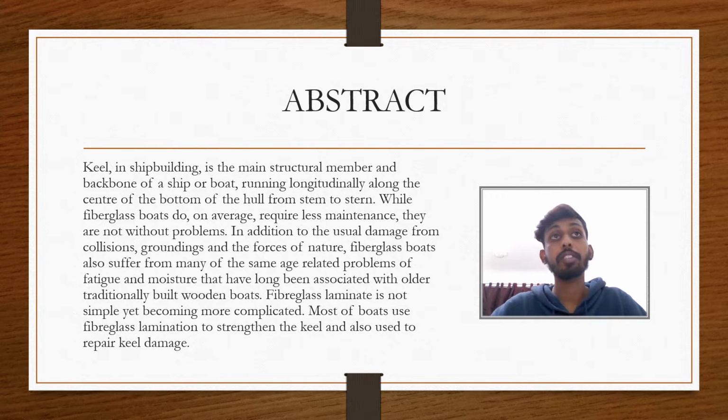So, first of all, I'd like to start with the abstract. A keel, in shipbuilding, is the main structural member and backbone of the ship or boat, running longitudinally along the center of the bottom of the hull from stem to stern.